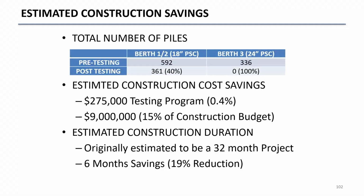So again, if you look at the total number of piles in berths 1 and 2, pre-testing, we were planning on needing 592 piles, and post-testing, we ended up with 361, a 40% reduction, as I mentioned. And again, in berth 3, we were planning on over 336 new 24-inch pre-stressed concrete piles along those crane beams, and we ended up with 0. Like I said, that was a very good day to receive that news.